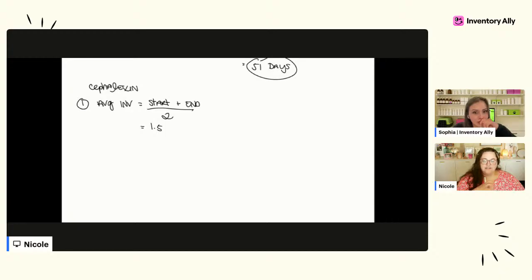You can do this calculation with whatever units you want: bottles, pills, whatever you like. Just make sure they're consistent throughout the equation. Personally, for individual items, I like to do it by bottle or by package rather than by unit. Then in June of 2025, let's say they had 2.2 bottles. So 1.5 plus 2.2 is 3.7, divided by 2, so their average inventory is 1.85 bottles.